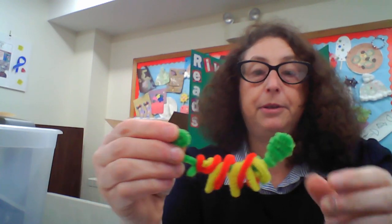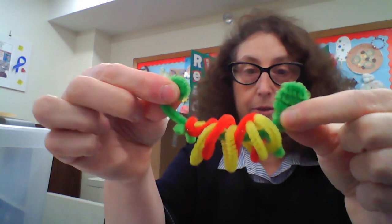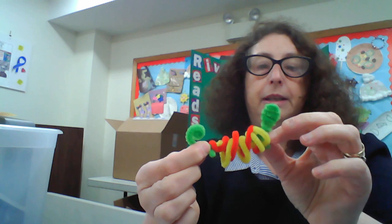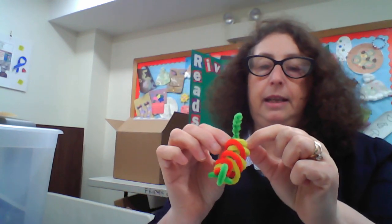Okay, so this is where you take your chameleon and you turn the head and you turn the tail so that the flat parts are facing you. Now you're going to take the feet. Okay, let's start with the front feet. And you're going to take a tiny bit at the end, just a teeny bit, and fold it. You see that teeny bit up front? And you're going to do the same thing with the other foot.